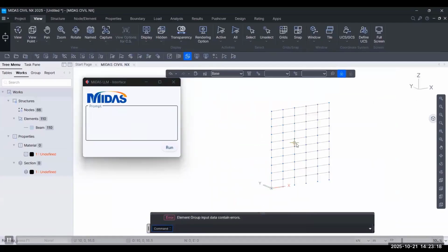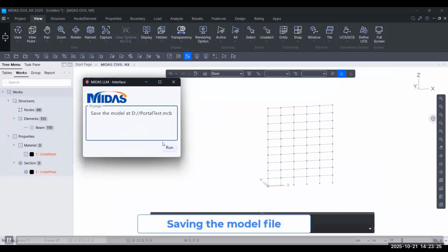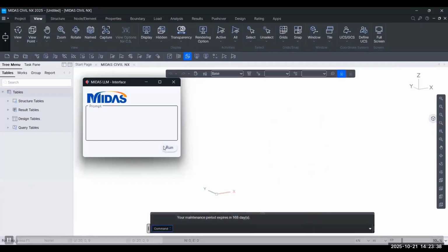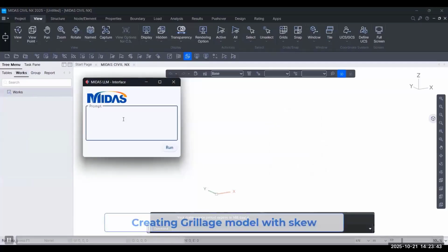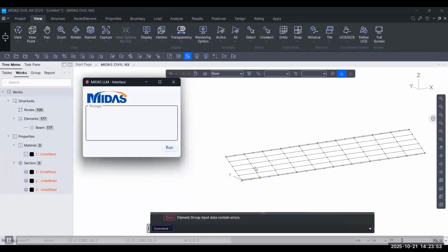So a prompt to create a frame structure. We just specify what base, height, width should be provided. If you need to save, just write save the model, the folder location, and the model will be saved at the respective location. Just another example in this tool is to create a grillage. Again, this was just a conceptual stage, so just limited training. But we can see how prompting can be one of the use cases, how AI can be implemented with the softwares. So create a grillage of so and so length, width, spacing, and a skew, and a grillage model would be generated.